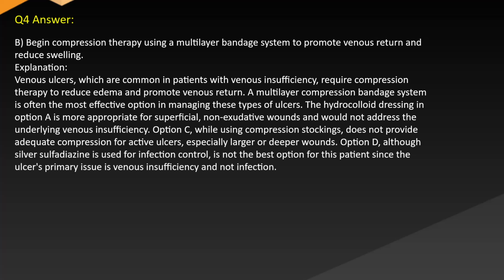The hydrocolloid dressing in option A is more appropriate for non-exudative wounds and would not address the underlying venous insufficiency. Option C, while using compression stockings, does not provide adequate compression for active ulcers, especially larger or deeper wounds. Option D, although silver sulfadazine is used for infection control, is not the best option for this patient since the ulcer's primary issue is venous insufficiency and not infection.